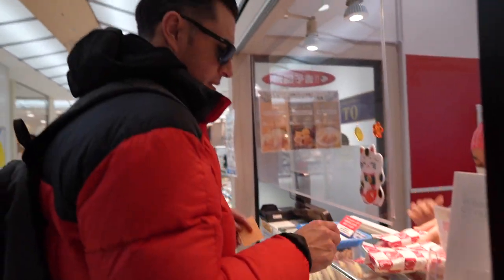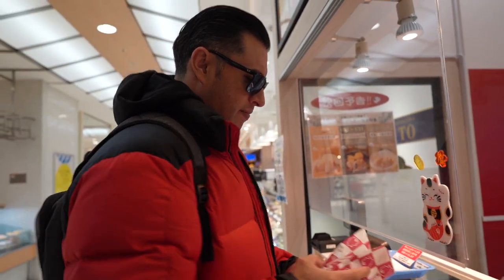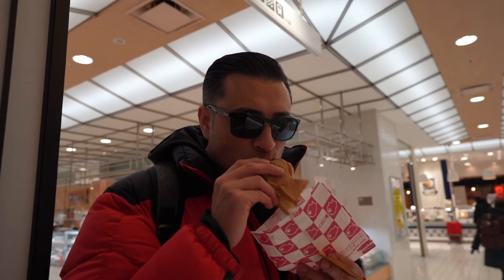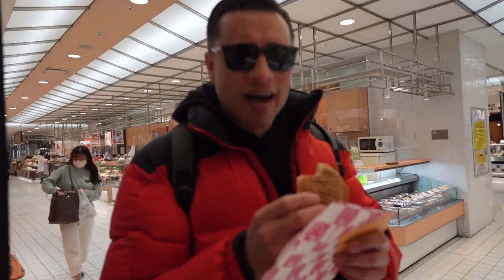Apple and strawberry. Okay, thank you so much. Arigato. Oh my god. What did you order? What is this? Apple. Okay, but what is it? Fish. These are authentic Japanese taiyaki, right? Oh my god, it's just so good.